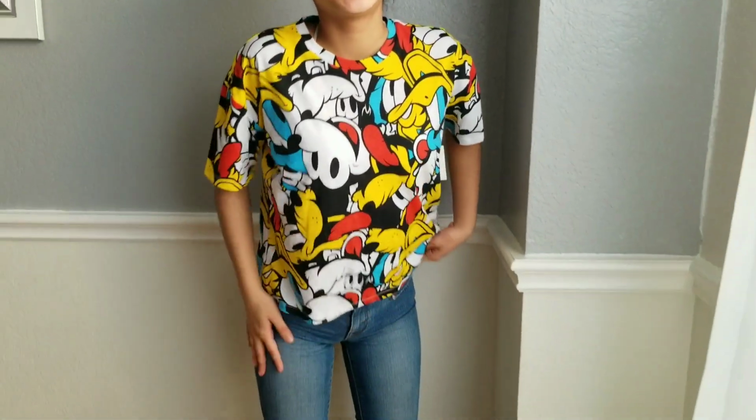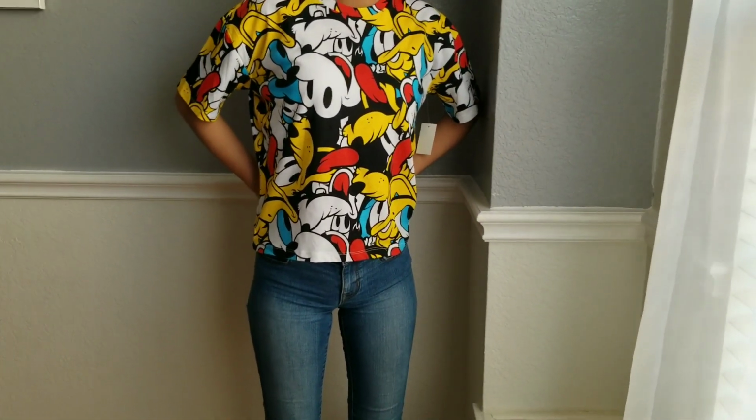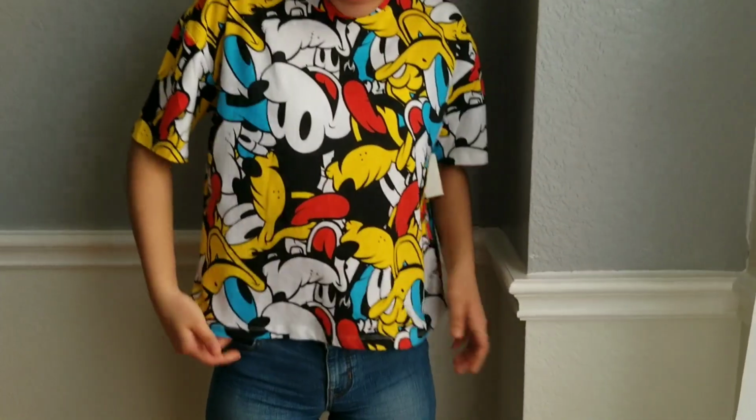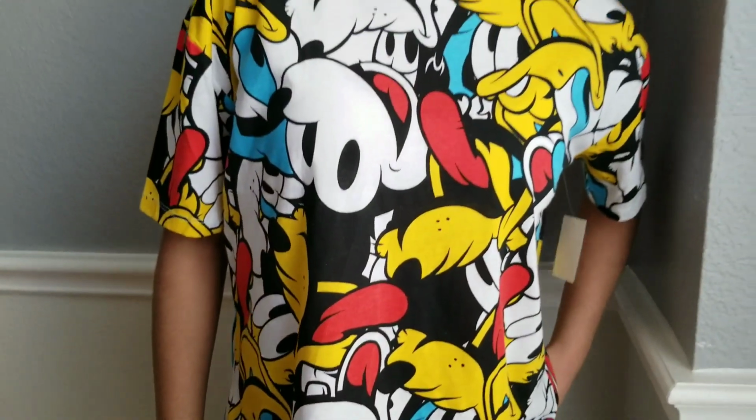Here's my daughter. She finally went ahead and changed just for you guys. And look, the shirt looked like it was big once I showed you, but it's actually not. I think it looks really nice and it's just perfect, you guys. Loving the vibes and the colors as well.